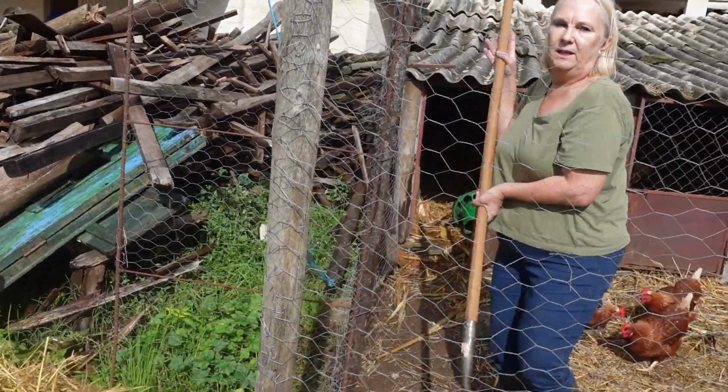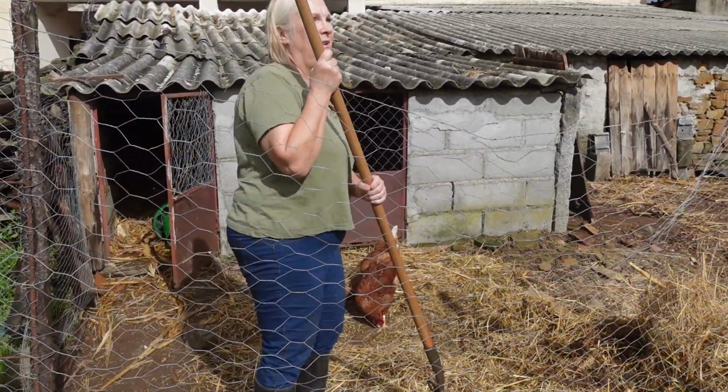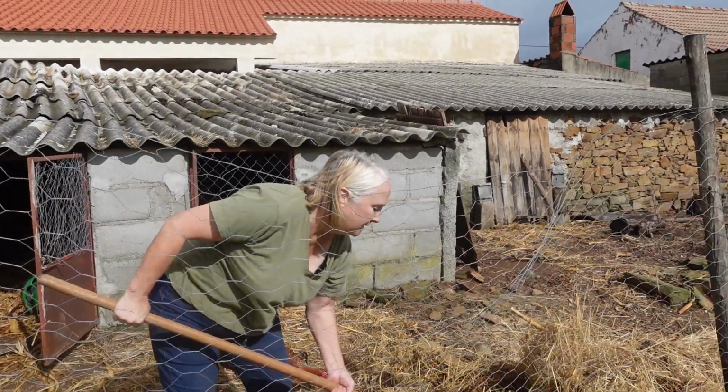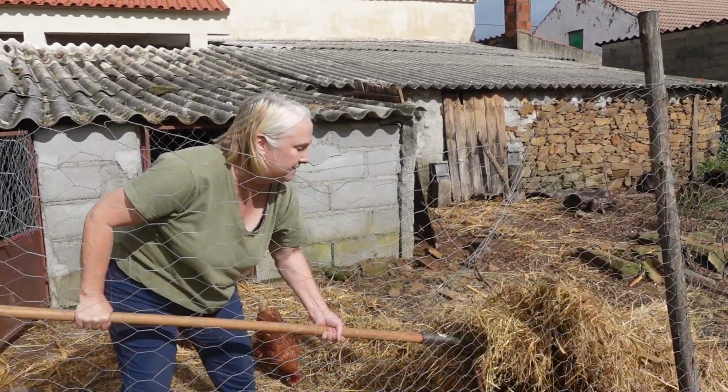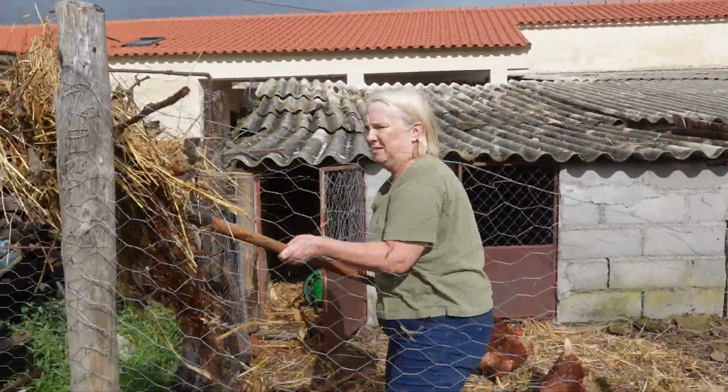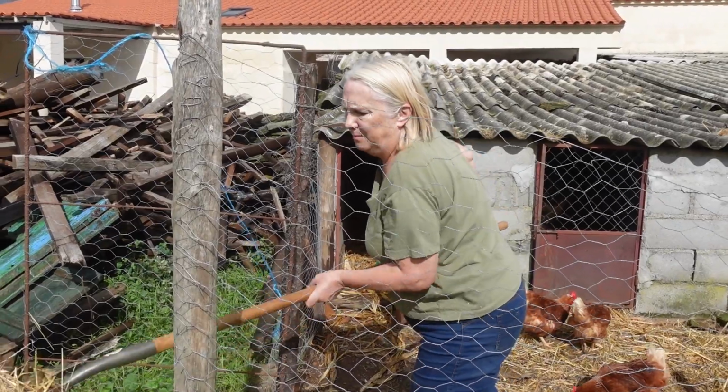So we're just mucking the goats out while we've got a little bit of sunshine. Don't know how long that's going to last. It's forecast a couple of days of good weather, but it has just absolutely poured it down, so we had to stop midway.